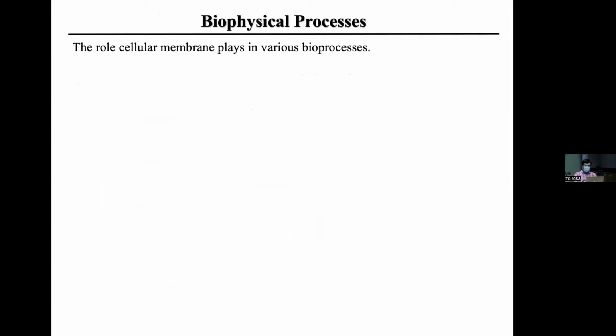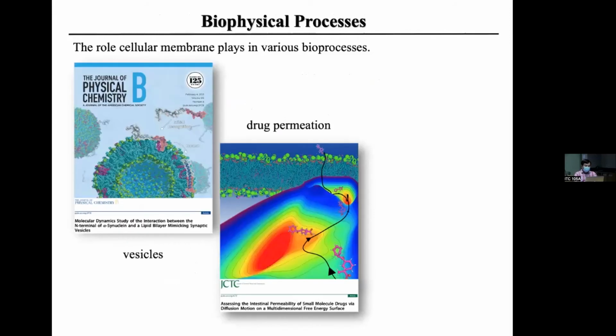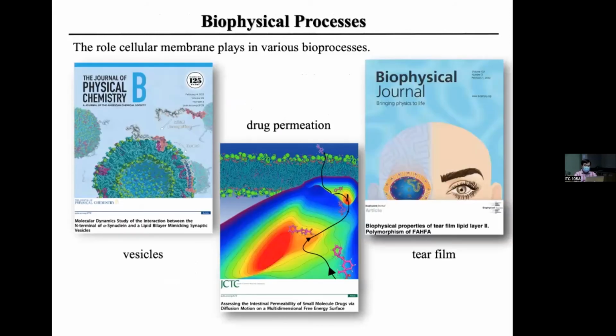Okay, so this is the last thrust of my research. Like I said before, I would like to consider myself a membrane specialist. We do all sorts of membranes, including vesicles, drug permeations, and the tear films.